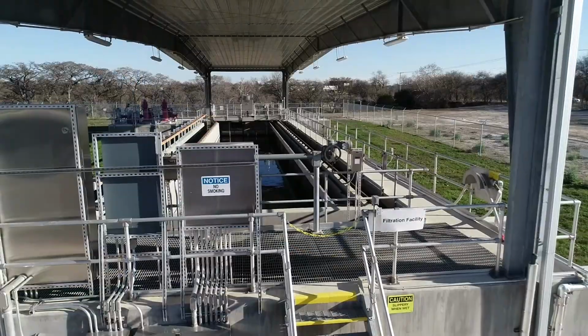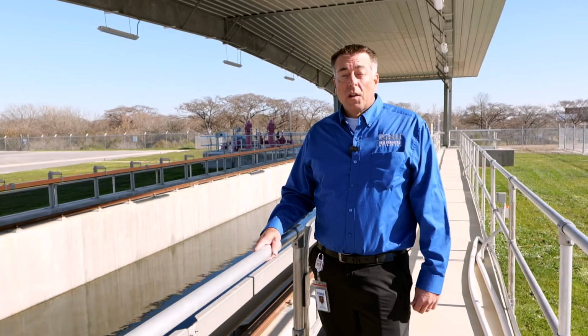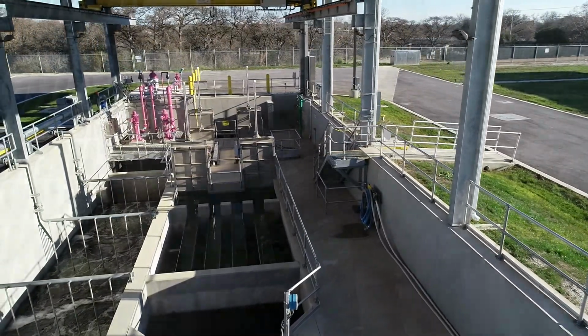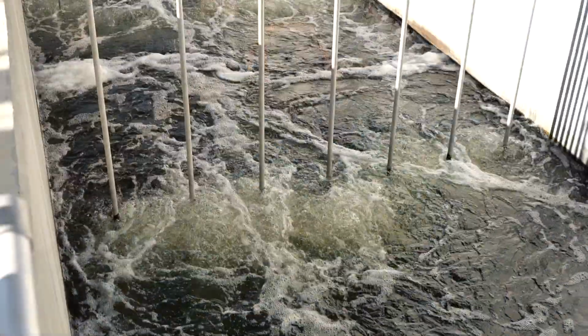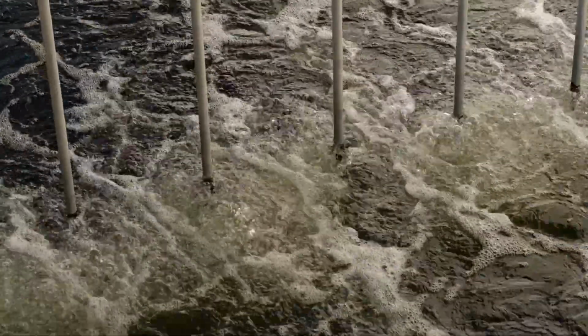This is really one of the last steps in the process where we're going to filter the water through a large sand filter to get some of those finer solids that are still in the water. And this really helps us meet the low phosphorus limit that we have at this plant. The last step in the process is ultraviolet disinfection. Before we can discharge water back into the Guadalupe River, we have to disinfect the water. We use ultraviolet disinfection light to actually kill the bacteria that's still in the water. We then hit it with a little bit more dissolved oxygen or air so we can make sure that the dissolved oxygen is high enough when it enters the river from here.